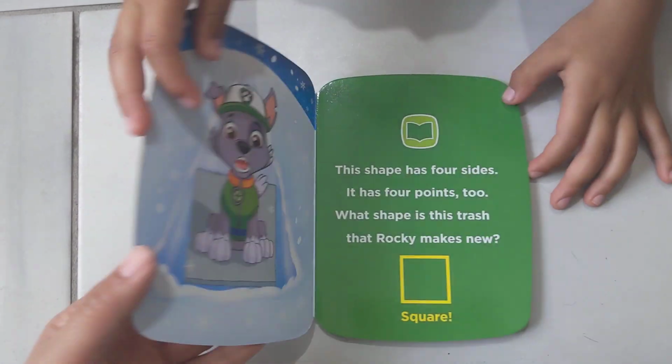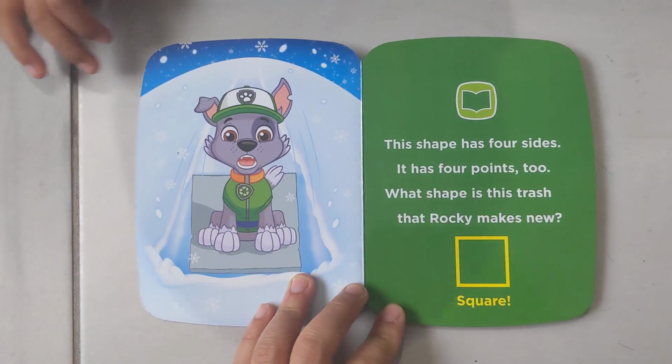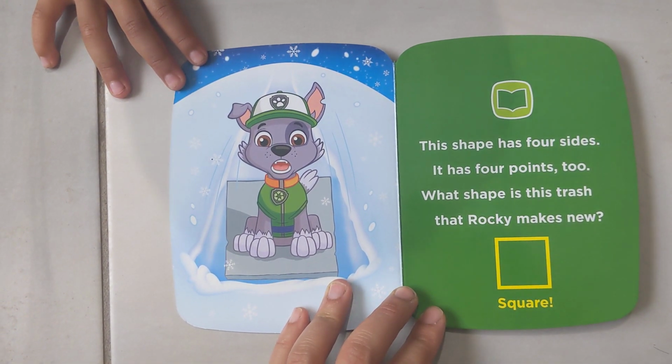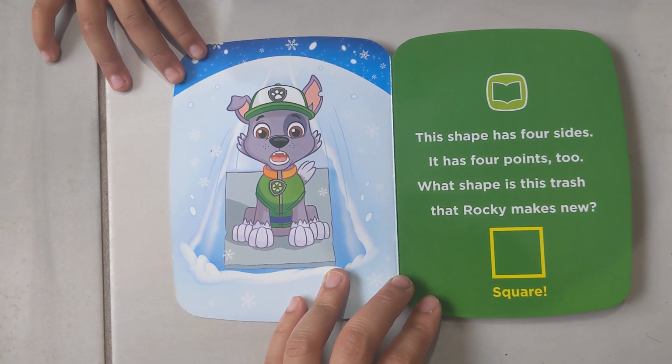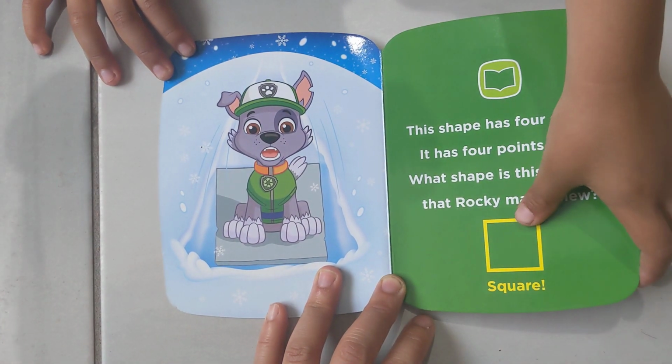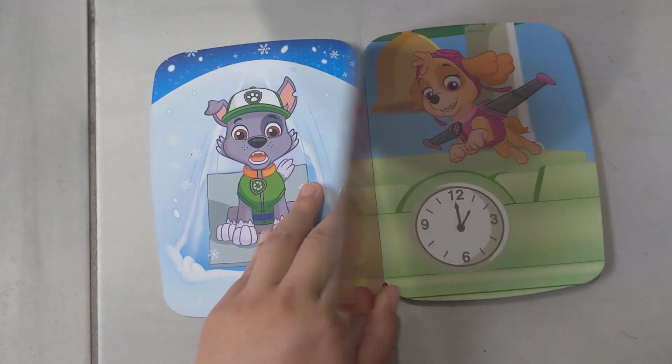Okay, little monkey. This shape has four sides. It has four points, too. What shape is in this trash that Rocky makes new? What shape is that, baby? A square. Good job. That is definitely a square.